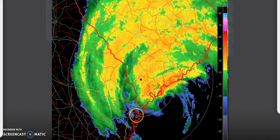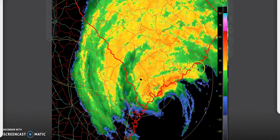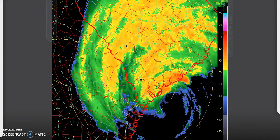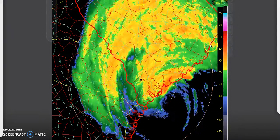Update, and it is slightly weakening, and the bottom half of the system has kind of weakened quite a bit, which is indicative of the storm losing some strength, but still has plenty of moisture draw off of the Atlantic Ocean. So very, very wet day for central and eastern South Carolina and all along the coast. And the worst is unfortunately yet to come for areas like Charleston, Myrtle Beach up here.